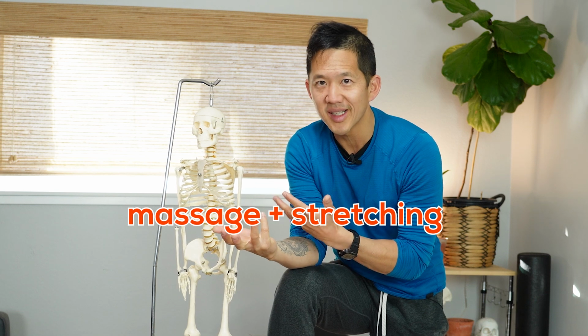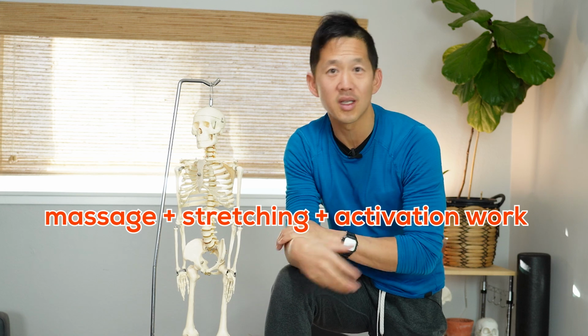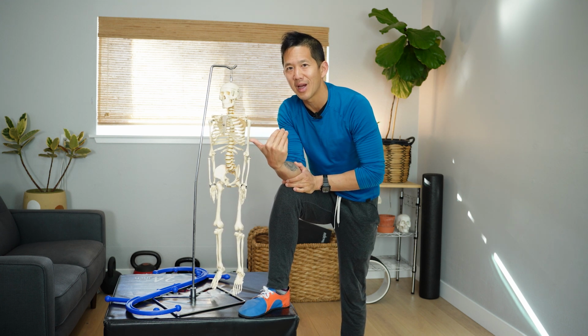You may find that massage unlocks your neck. You may find that a little stretching and massage unlocks your neck. You may find that doing stretching, massage, and some activation work really helps free up your neck. Feel free to experiment with these things, but make sure that you are paying close attention to the sensations you have. You want to be able to feel the right muscles, you want to feel where your end range is, and then you want to respect that end range as you gradually, carefully try to expand your end range of motion.